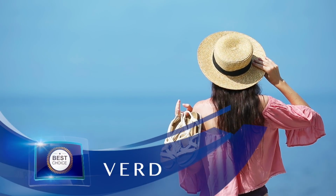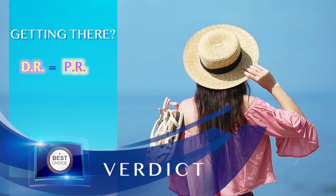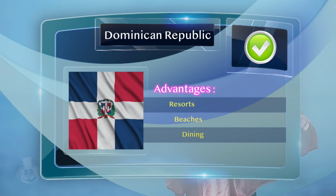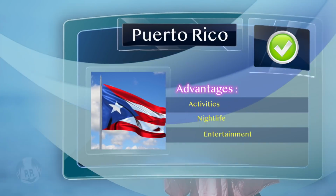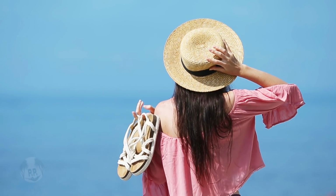So what's my verdict? As far as getting to each island, they're pretty much even in terms of accessibility. And I give a slight advantage to the DR for resorts, beaches, and dining. And Puerto Rico wins for better activities, nightlife, and all-around entertainment options to choose from.